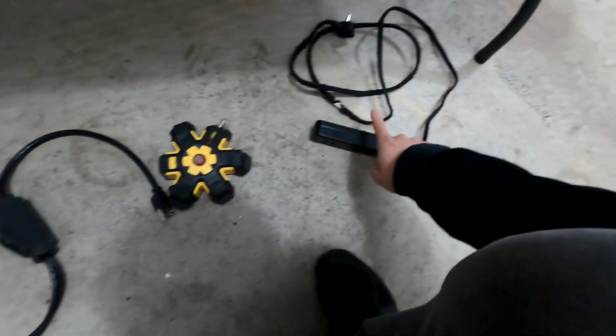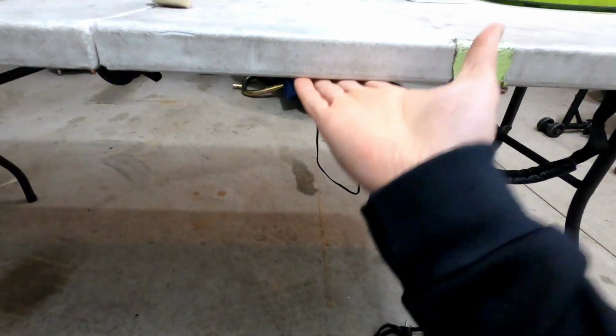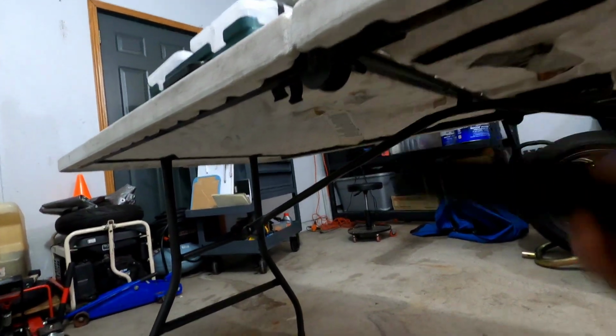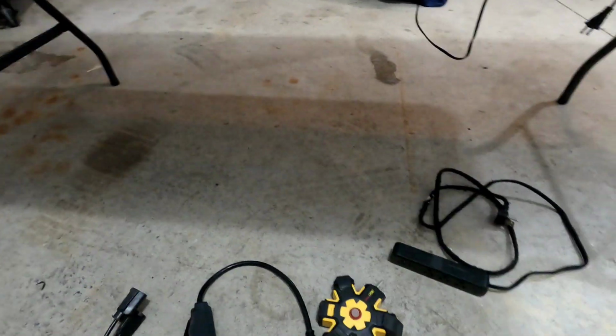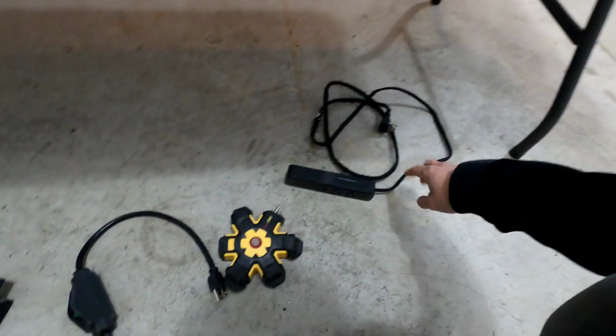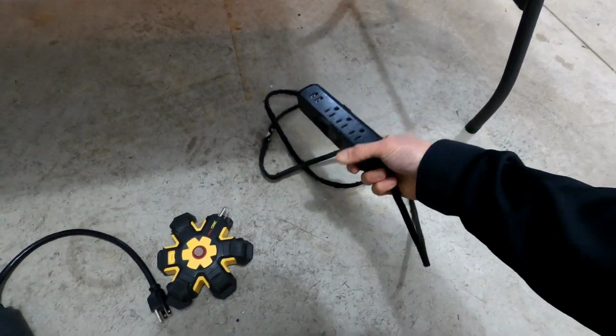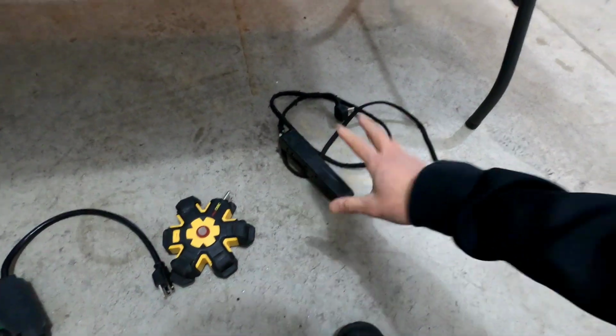is I'll have this mounted up underneath my table, which is going to be a segue into a couple other things that I'll use. You can see here, I'll just stick that up there, and then I'll run that back. But again, simple little strip like that. I know that's something we all use, but that's why I have that.